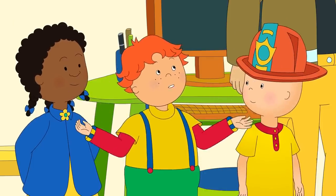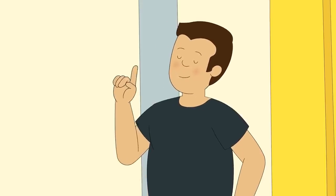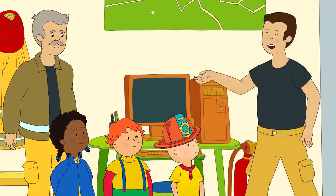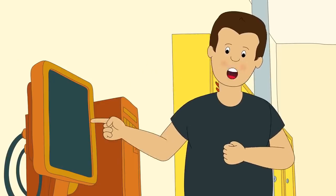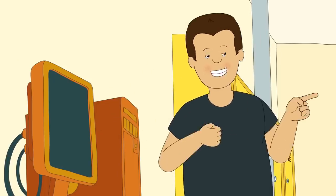How do you know when there's a fire? Good question, young man. That's what this big computer here is for. The 911 call tells us where the fire is, and the computer tells us how to get there as fast as possible.